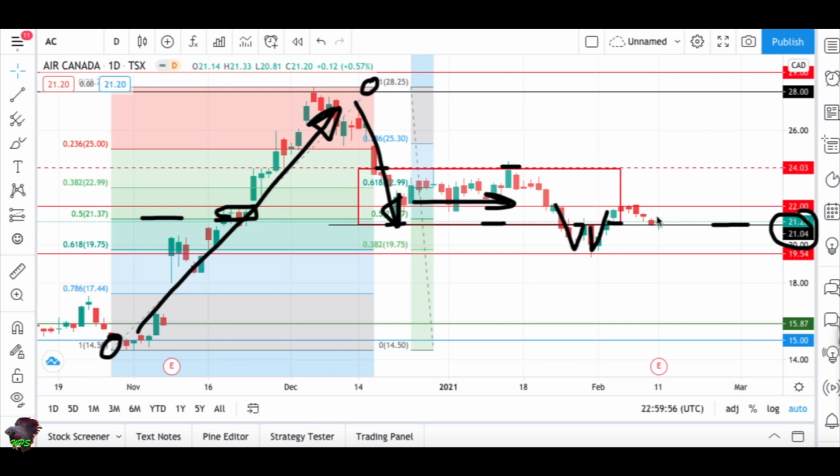And now we are finally getting this signal, the signal that I keep talking about, and here it is. This is how patience works out, right? We know that this is a strong support at this moment of time. We know that we are waiting for a signal. We know we are going with the trend. Trend is to the upside.